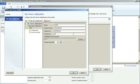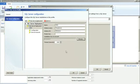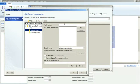Product key is the same thing as with the Windows product key. If you do not type in a product key, it will be installed as a trial. So I don't want to add one right now. And the install run as account, same with the joining to the domain. I can specify one in here. Under configuration, I will need to add the media source, so that when the service instance is getting deployed, the whole preparation step can find the SQL Server media and the installation files.